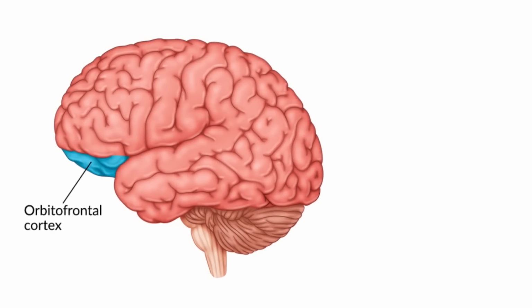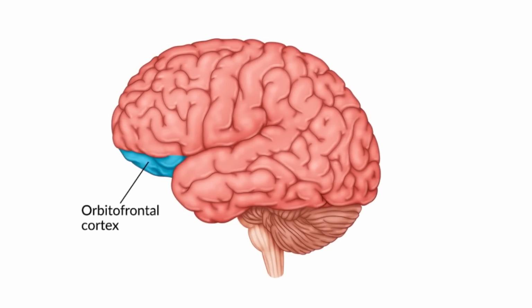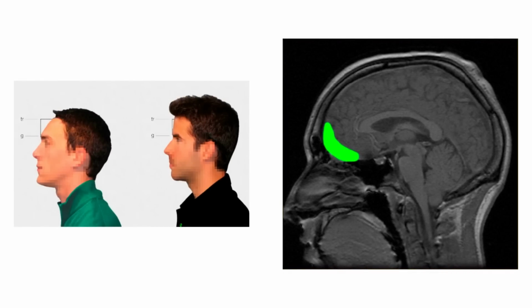The orbitofrontal cortex is the part of the brain that plays a key role in controlling inhibition, the reward system, ADHD, and impulsiveness. It's located right behind your brow ridge, and a slanted forehead is often a sign of a well-developed orbitofrontal cortex. This important region is responsible for many important functions and is thought to be closely linked to the way your forehead is shaped.